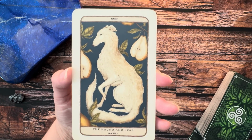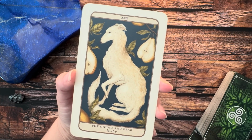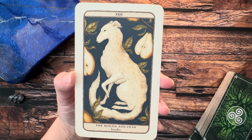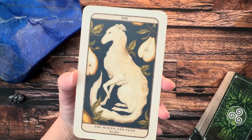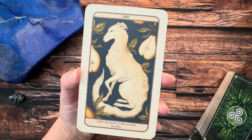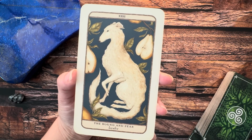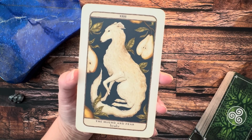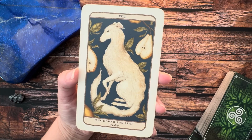All right, and the card that you chose is the Hound and the Pear. And dogs are known for their loyalty. Pears are a symbol of feminine energy. And I feel like the feminine, masculine thing's been coming up a lot. So forgive me for repeating myself. It doesn't matter if you're a man or a woman. We have both feminine and masculine energy. And so the pear helps enhance divine feminine flow. So that receptivity, the gentleness, the fertility, the intuitive knowing.